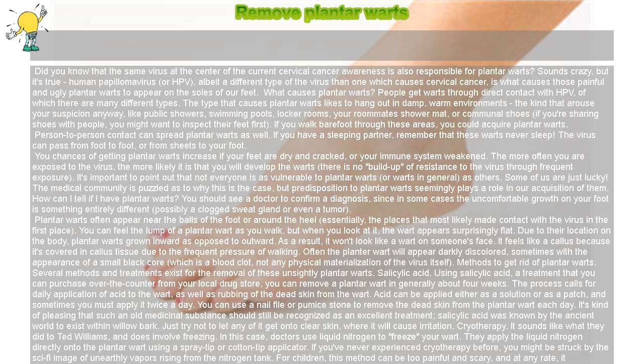Methods to get rid of plantar warts. Several methods and treatments exist for the removal of these unsightly plantar warts. Salicylic acid. Using salicylic acid, a treatment that you can purchase over the counter from your local drugstore, you can remove a plantar wart in generally about 4 weeks. The process calls for daily application of acid to the wart, as well as rubbing of the dead skin from the wart.